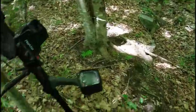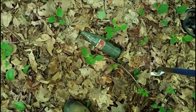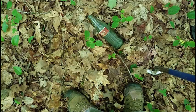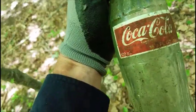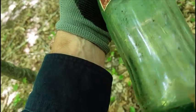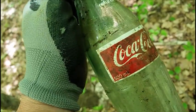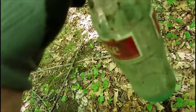Well, it didn't take long to get my first find. Surface find. And I don't think that's too old. It's before the bottle bill, I think. I don't know. I don't think that's old enough to carry out of here. What do you think?